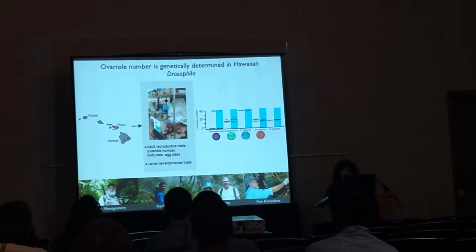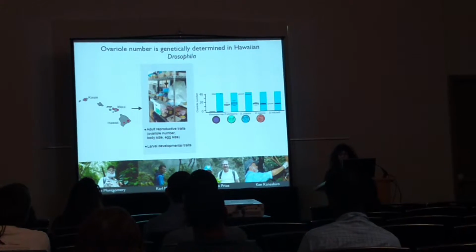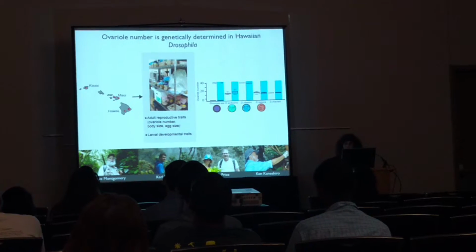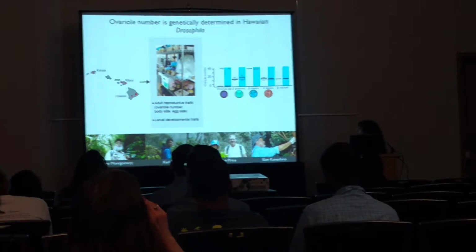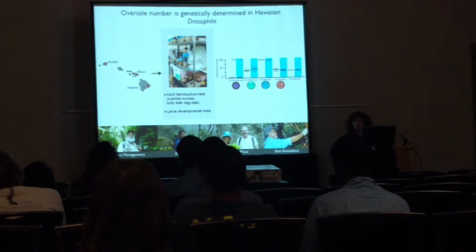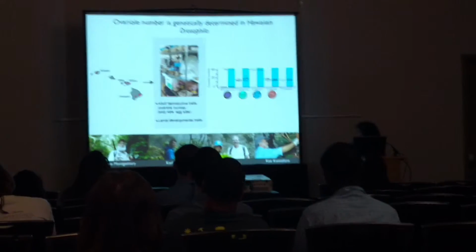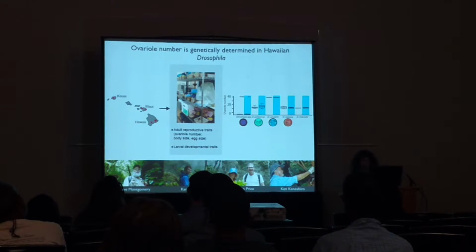And before I talk about the data, I do briefly want to mention that ovariole number is genetically determined in the melanogaster subgroup. This is very well documented. And in my data set, which is limited, I do believe that this trait is also genetically regulated in Hawaiian Drosophila. This is data comparing F1 offspring in blue that were raised eating the same food, at the same temperature, in the same environment, like a common garden experiment, comparing ovariole number for the F1 offspring and their moms that were caught in the wild, and I don't see a significant difference between them.